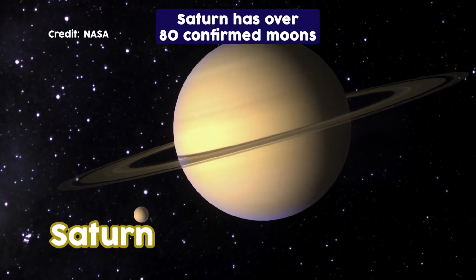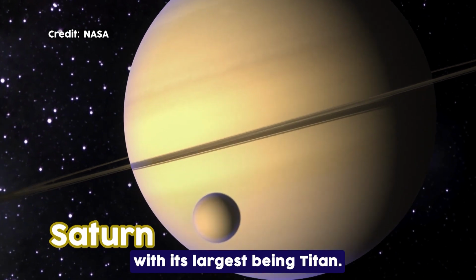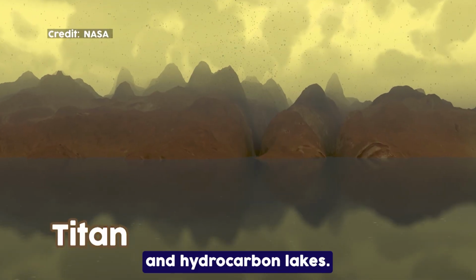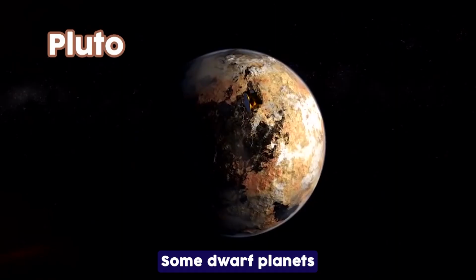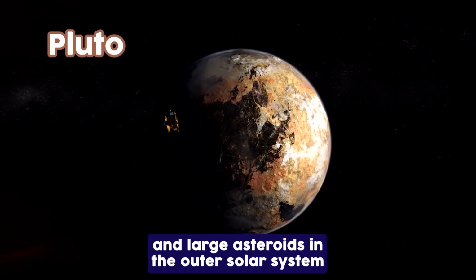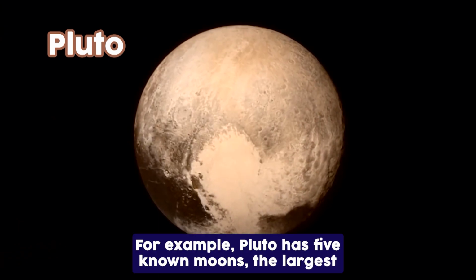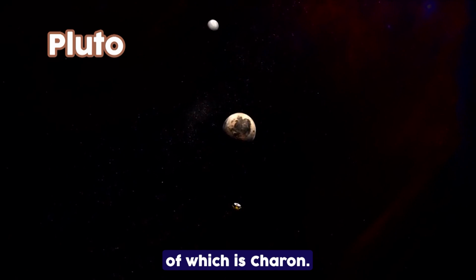Saturn has over 80 confirmed moons, with its largest being Titan. Titan is notable for its dense atmosphere and hydrocarbon lakes. Some dwarf planets and large asteroids in the outer solar system also have moons. For example, Pluto has 5 known moons, the largest of which is Charon.